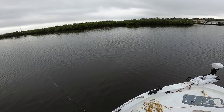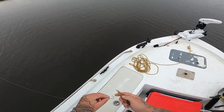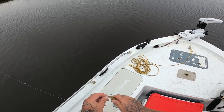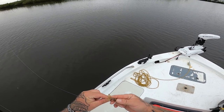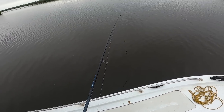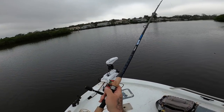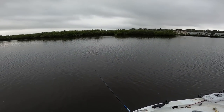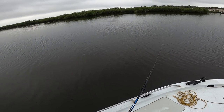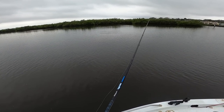All right, guys. I'm just going to start off fishing this deep hole. I'm looking for some whiting. I'm gonna go ahead and hook him in the tail here, start off with. And we're looking for some black drum, some whiting, some big whiting. There's also some big weakfish in here sometimes this time of year, so that wouldn't be a bad thing either. But we'll see what we can do.